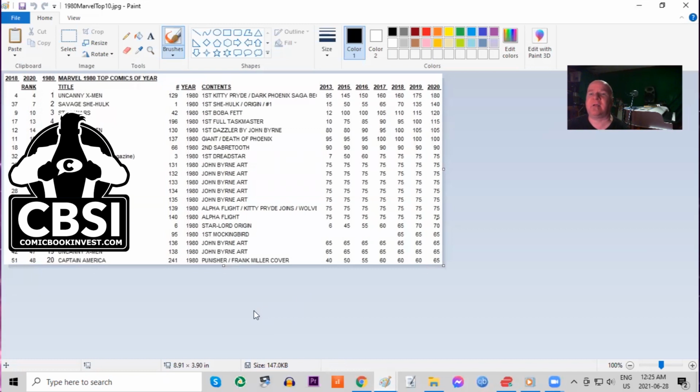The 8th most valuable Marvel comic of the year is actually a magazine size format. It is Epic Illustrated magazine number 3. This is a major key book. It's the first appearance of Dreadstar. Looking at our price growth over the last 7 years, you'll see this book has gone up 10 times in value in a near mint raw condition.